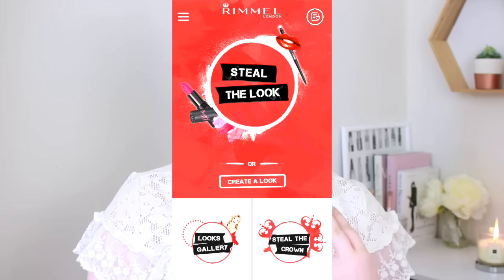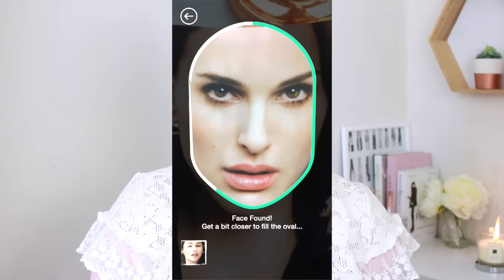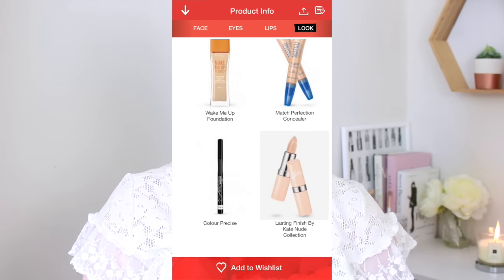I've never seen anything like it, so if you're having a day where you don't know what makeup look to go for, if you've seen a makeup look in a magazine or someone on Instagram and you don't know if it will suit you, you can try the look on using the app. Or if you don't know what products you can use to achieve this, then Rimmel will recommend you the products to use there and then, and you can buy the products through the app.